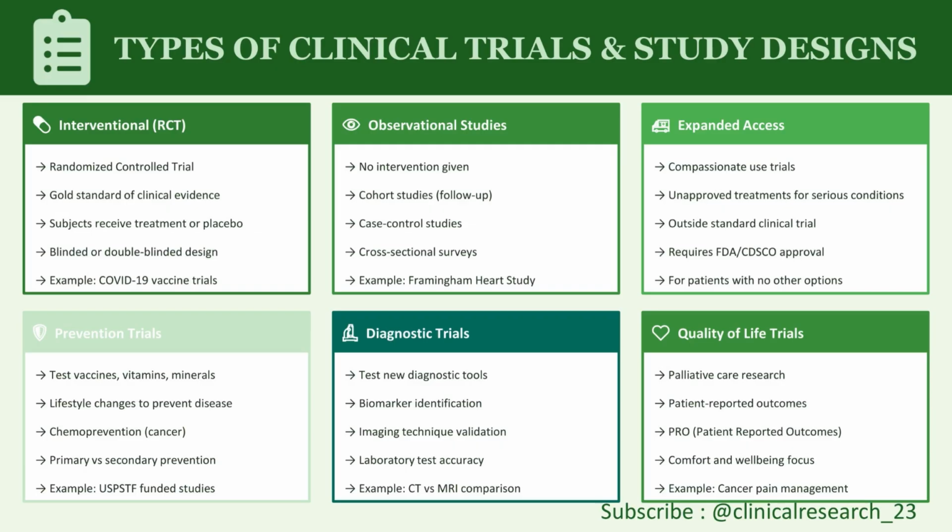Next are prevention trials, which are crucial for patients who may not have other options available.